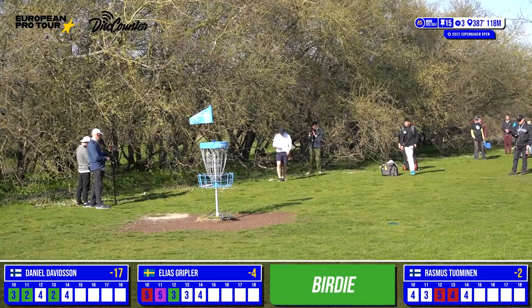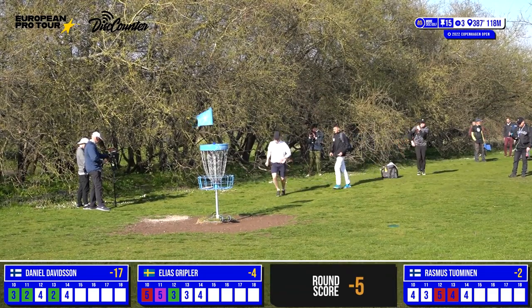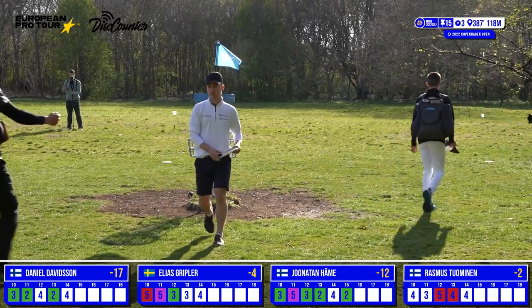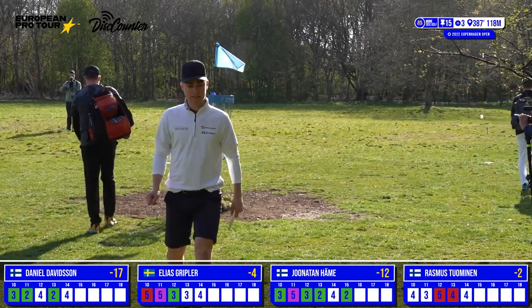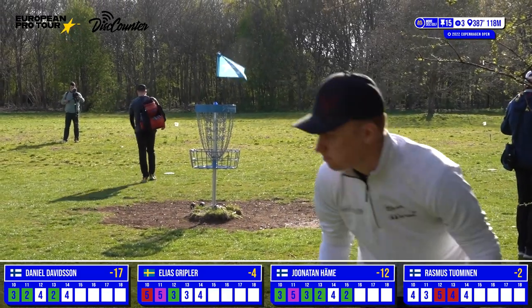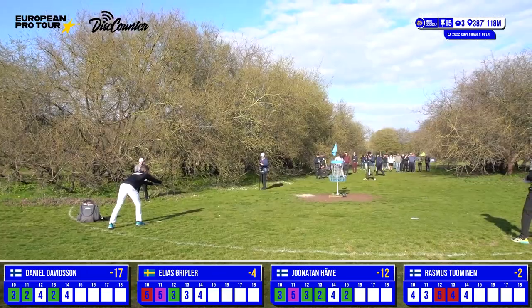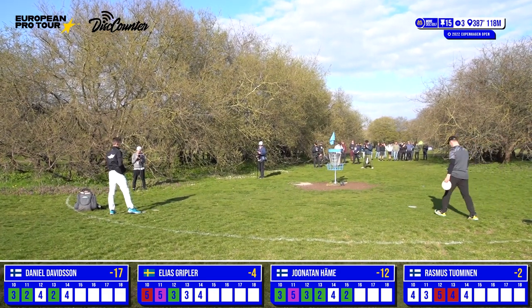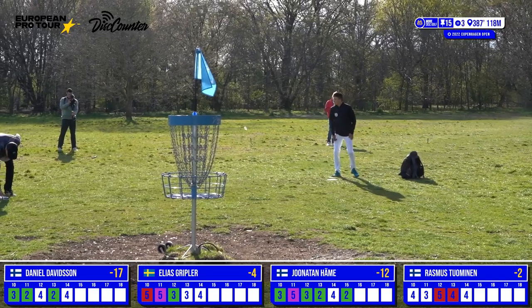Oh, so clean. Wow. Super smooth. That one was in out of the hand, straight when he released. Beautiful. Count it. Beautiful job from Joonatan. Three birdies after that double bogey in hole 11. Beautiful job. Whoa. Weird reaction on the basket hit.